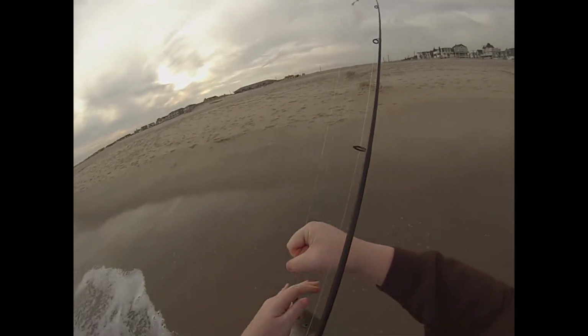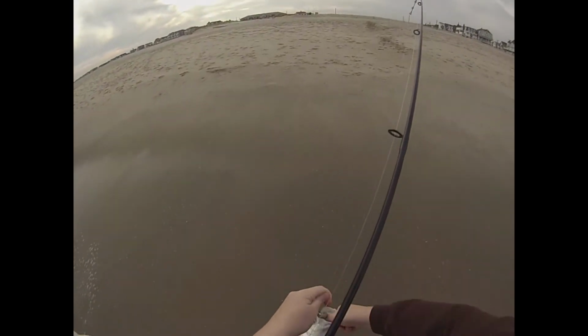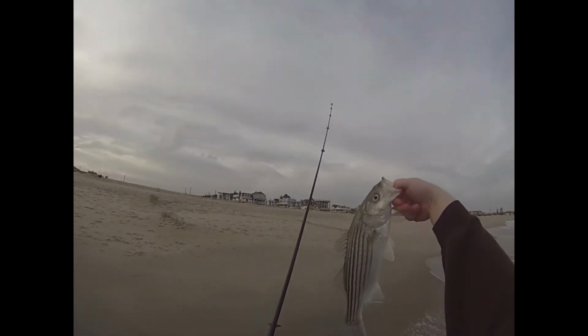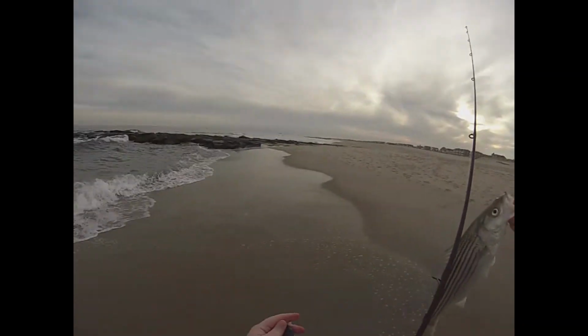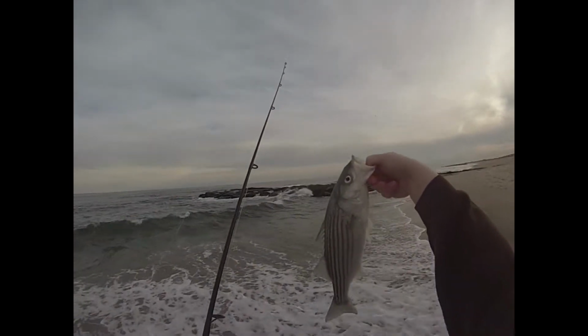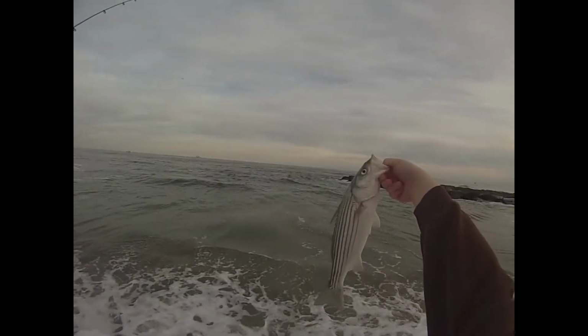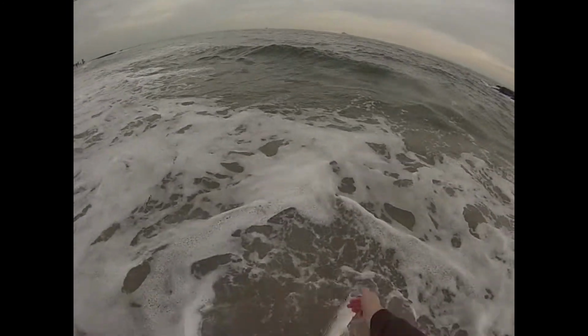This is one of those schoolie stripers that they're pretty much in the surf year round. You can catch these all the time. Before the run, after the run, during the run, doesn't matter. These guys are always here. Alright, back he goes.